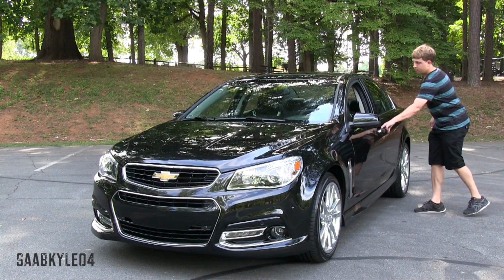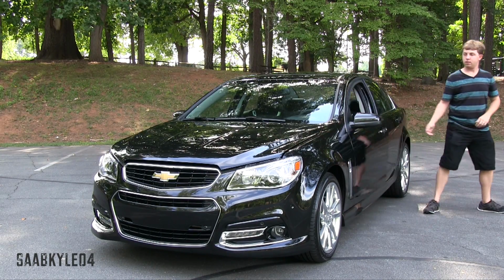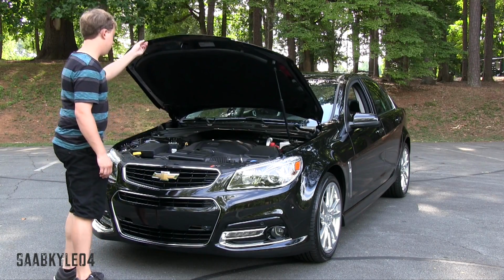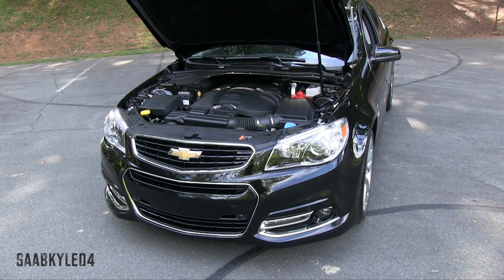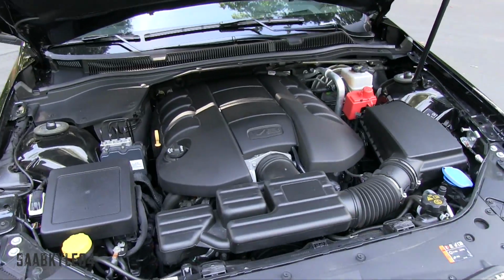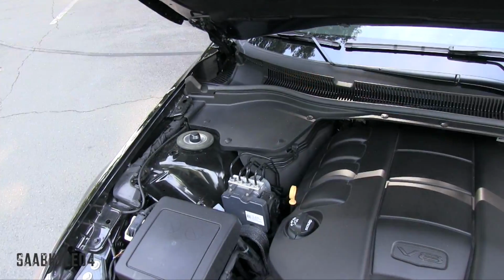The SS is powered by GM's LS3 all-aluminum 6.2-liter small block V8. It uses cast-in-place iron bore liners and features a pushrod-operated overhead valve design with 2 valves per cylinder and sequential multi-port fuel injection. It's pretty much the same engine found in the manual-equipped Camaro SS, but slightly detuned. Compression ratio is rated at 10.7 to 1 with a maximum engine speed of 6,600 RPM.